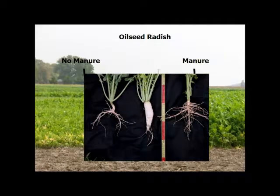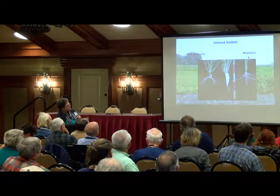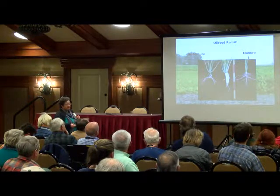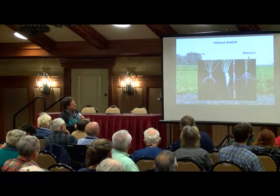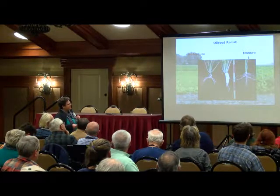And speaking of roots, we have oilseed radish on the right, there with manure, and on the left, without manure. So again, this is about growing a good oilseed radish crop. But think about what's below ground. Oilseed radish, or fodder radish, which is similar, has this nice big taproot that gives you nice aeration of your soil, and your cash crop can use those holes, particularly where there's been wheel traffic.